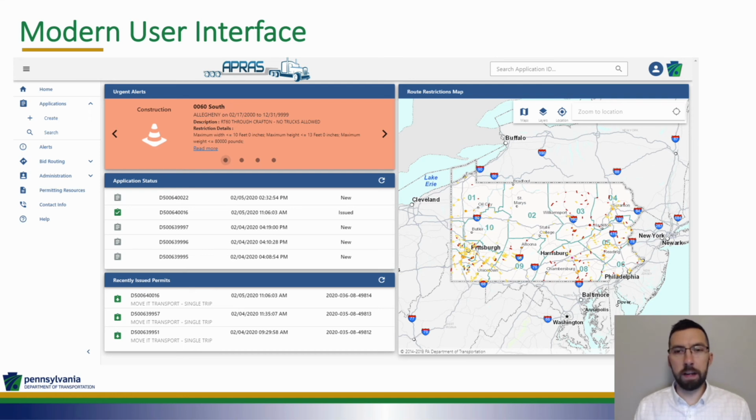So 6 slides in, when talking about a modernized web application, I'll actually show the modernized web application. What we really want to highlight here, as we're showing it, this is the landing page, the dashboard that users see when they enter APRAS. Want to make it as clean as possible, yet presenting as much useful information to the users as they come in. Want to incorporate urgent alerts as the users come in.